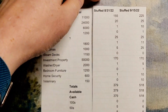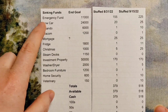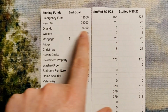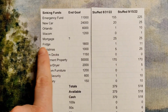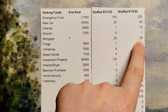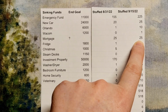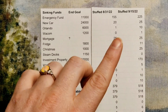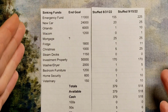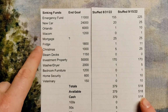Emergency fund is getting $225, and that's going to go in the 100 envelope savings challenge. Then the new car is getting $25. Orlando trip's getting 10. Wacom tablet is gonna get 1. A mortgage fund is getting $25. And whenever I do a bill exchange at the end of this month, all of the money from the mortgage fund is going to the bank, because you guys, it's already the third quarter end of 2022. That's pretty crazy.